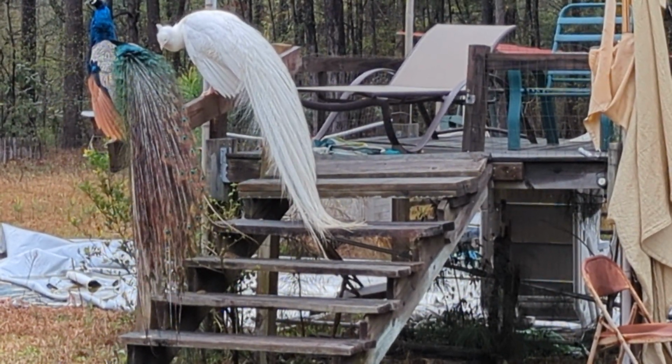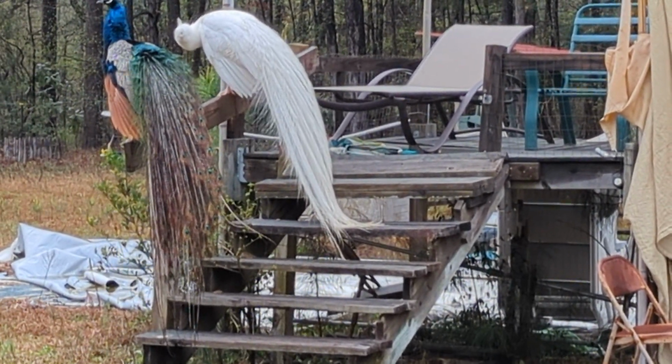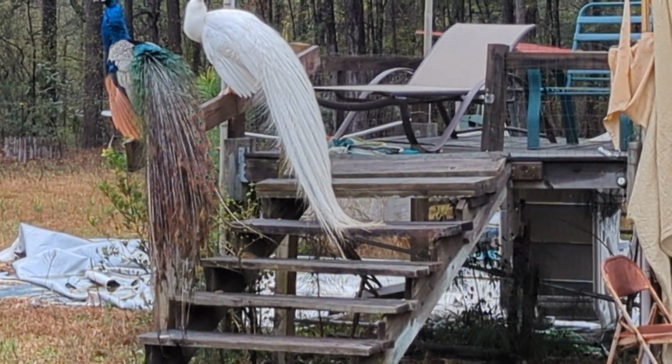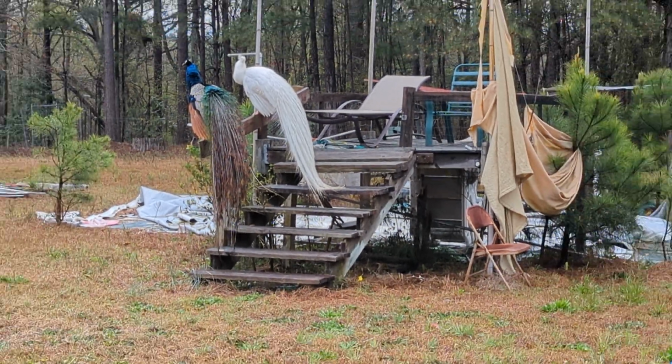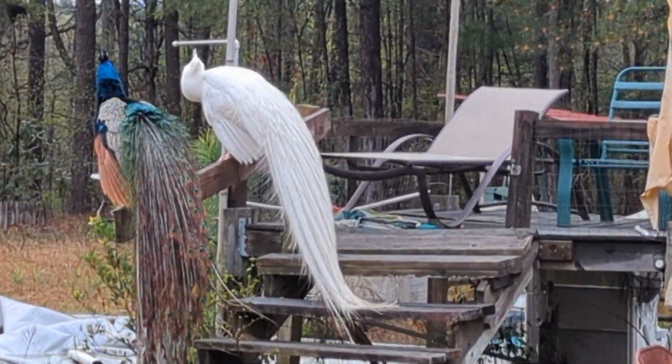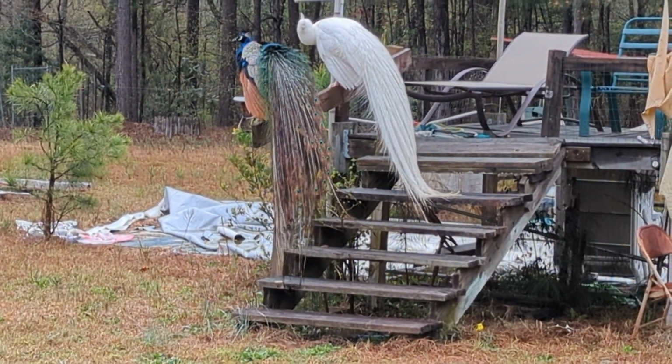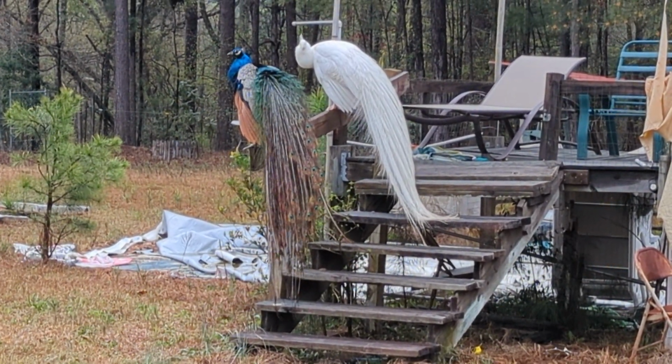I need to clean out the swimming pool. That's an old above-ground pool that I need to clean out and replace with a new one for our kids to swim in. Yeah, the peacocks are having a great time.